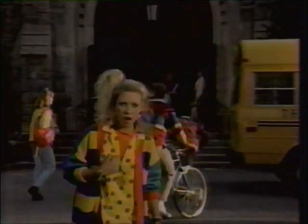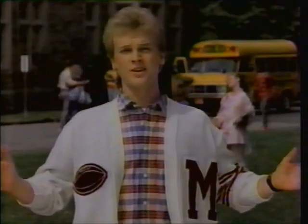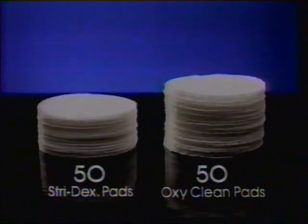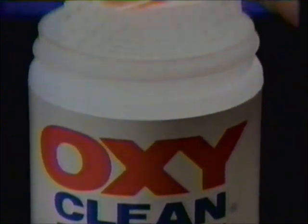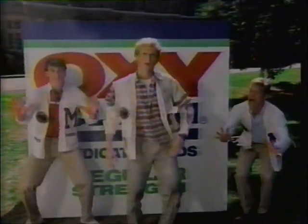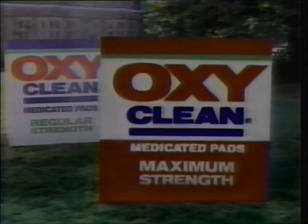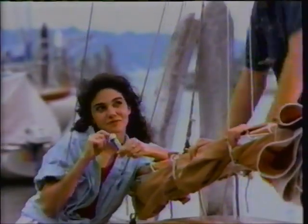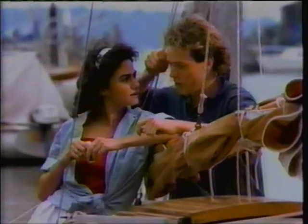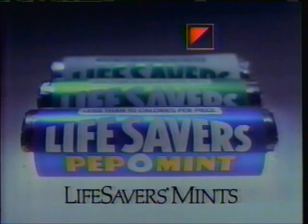Which medicated pad holds more cleanser? It's like Stridex, right? Wrong. OxyClean pads are measurably thicker than Stridex, and Oxy's thicker pads hold more deep cleaning cleanser. Now, which pad holds more cleanser? Oxy! Oxy! Yeah, but I need a maximum strength pad. Some people never learn. Have you ever shared peppermint Lifesavers with another girl? Before I met you? After. No. Before? Well, that doesn't count. So I wasn't the first. But you're the best. You bet your Lifesavers.